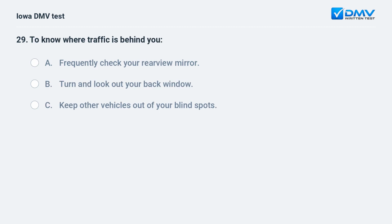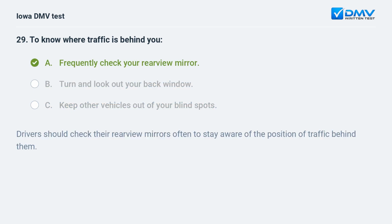To know where traffic is behind you: A. Frequently check your rearview mirror. B. Turn and look out your back window. C. Keep other vehicles out of your blind spots. A. Frequently check your rearview mirror. Drivers should check their rearview mirrors often to stay aware of the position of traffic behind them.